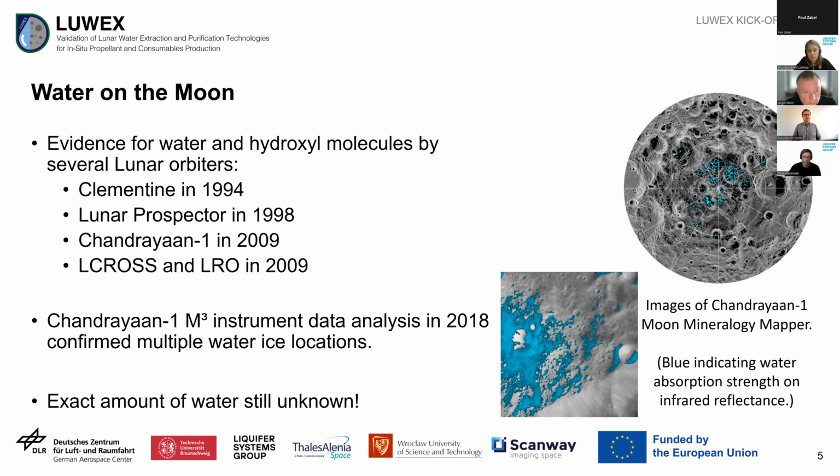The early results date back into the 90s with missions like Clementine and Lunar Prospector, who found evidence of water and hydroxyl molecules on the lunar surface, which was again confirmed with the measurements from the Chandrayaan-1 mission in 2009 and the LCROSS and Lunar Reconnaissance Orbiter also in 2009.